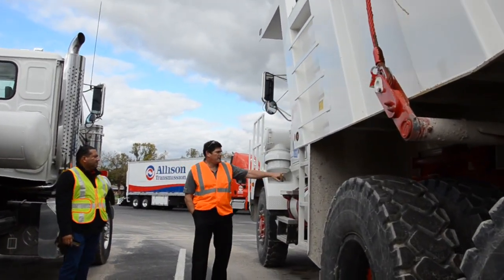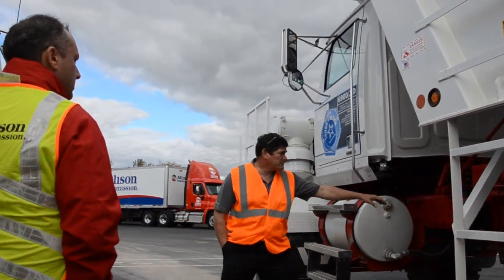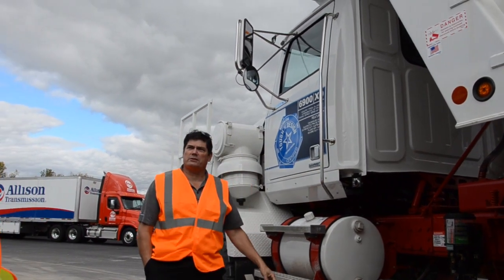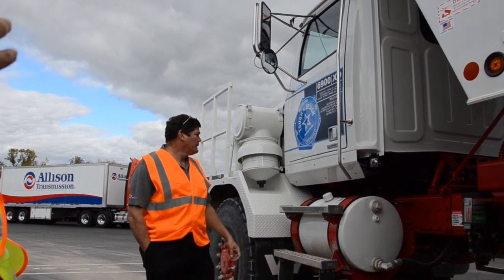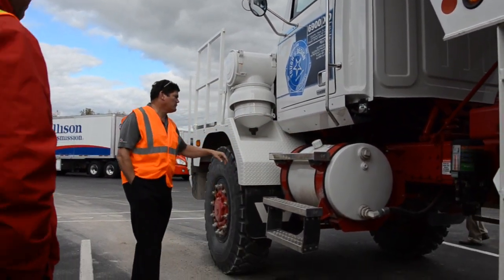This one has a Groeneveld auto lube on it, so all you do is weekly check the grease level, and it continually pumps grease into all the joints on the truck. The only thing it doesn't grease is the driveline. You've got your under cab breather on this one as well.